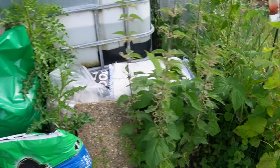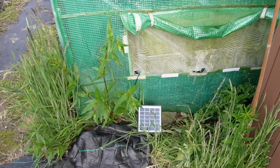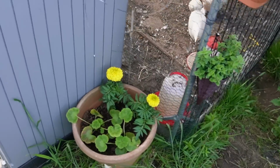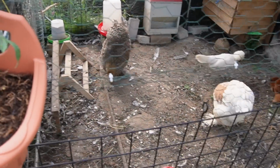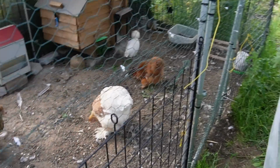But yes, before anybody says, I know I need to do a lot of weeding, but the weeding never ends. Note the solar panels there. I'll show you what they're for in just a second. But you might be able to see the girlies as well. Can you tell that some of them are molting by the sheer volume of feathers, basically?